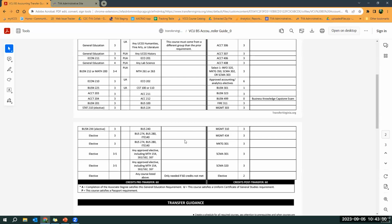And it's very helpful to look at the transfer guide and see what VCU recommends or requires that students take prior to transfer. So if we look closely at the common curriculum for business, we would have seen that in those bottom few boxes, there's a list of 7 different courses that students or the college can choose from. And VCU has specified that they recommend that students take from among the 4 courses that are listed there.